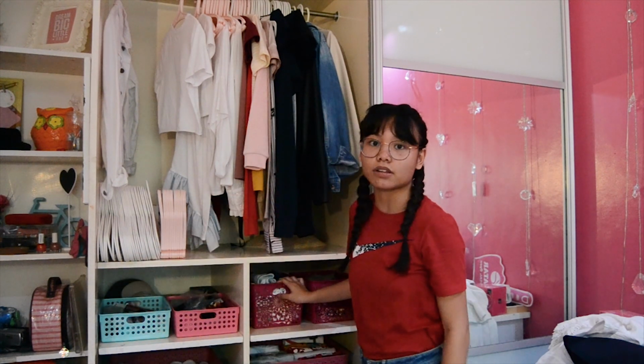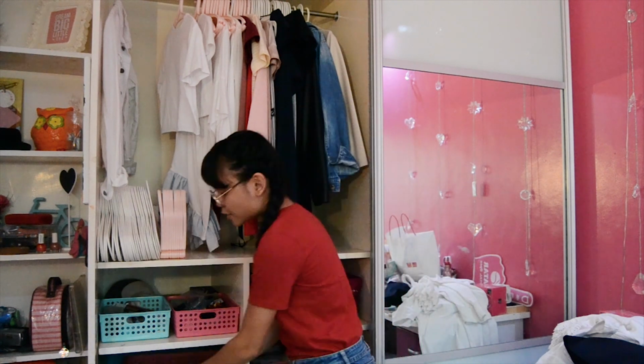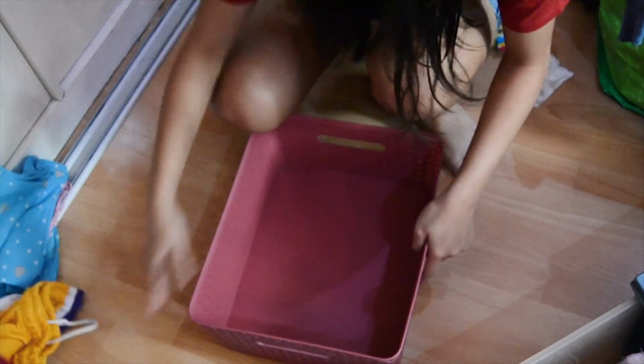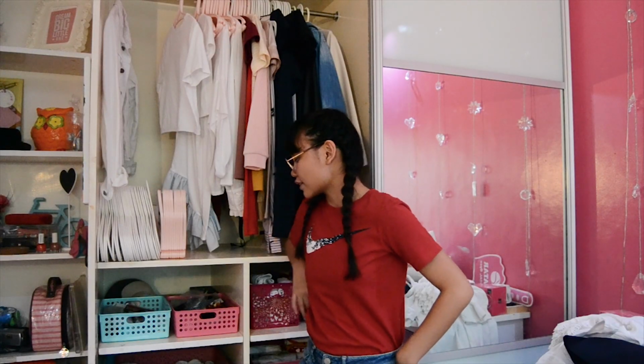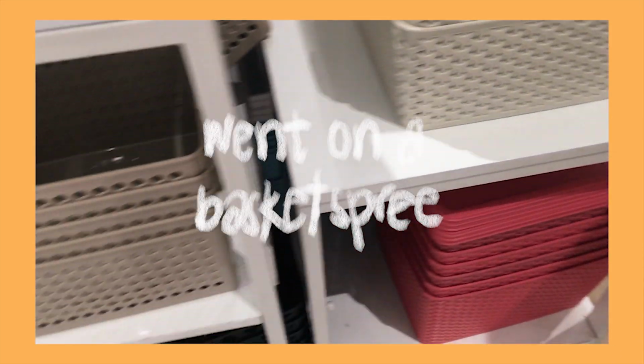Now we're going to be placing back all the clothes that I decided to keep in my closet, and as you can tell, I already organized a lot of my clothes into these baskets, which at first I didn't know I had this many baskets, but then I looked through my closet and I realized they were secretly hidden in my closet. So now I've got a good amount to organize a lot of my clothing. These baskets I bought back in 2014, 2015, so they were a really bad color choice of mine because I used to obsess over pink, explaining my wall color. So now I don't really like the color, so I'm planning to do something about that.